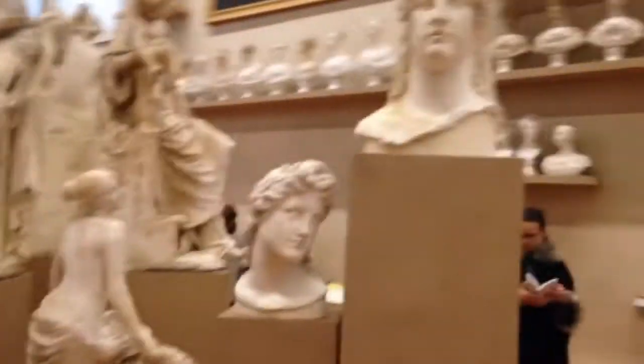Never have I seen so many busts all in one room. Where is Baby G? It's fine. She's right there.